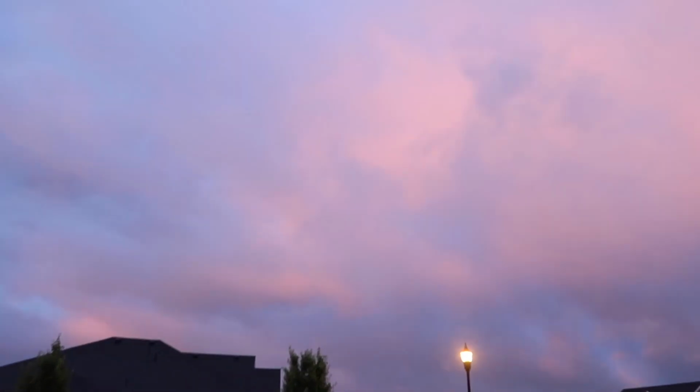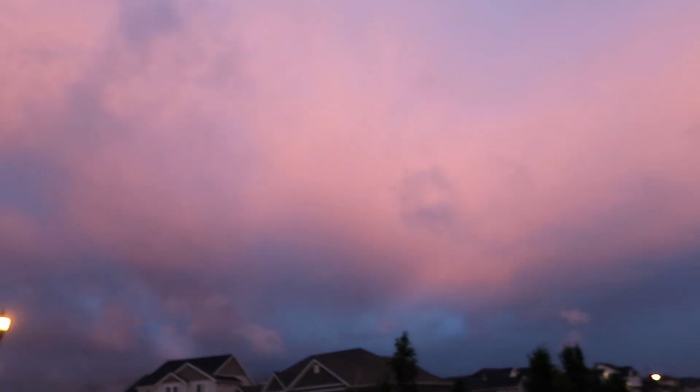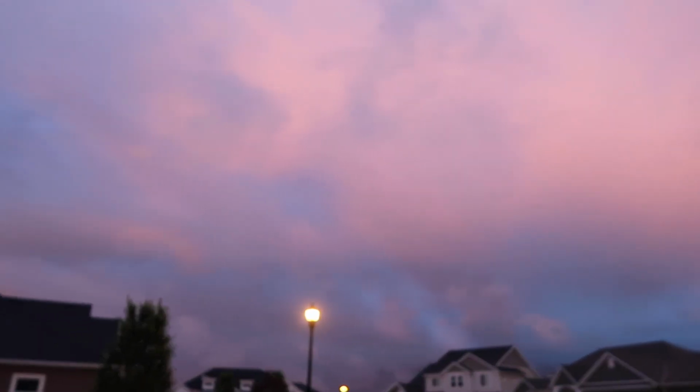Well, it stopped raining for now, but the sky is beautiful. It looks like pink and orange and blue cotton candy. I don't even think the camera does it justice.